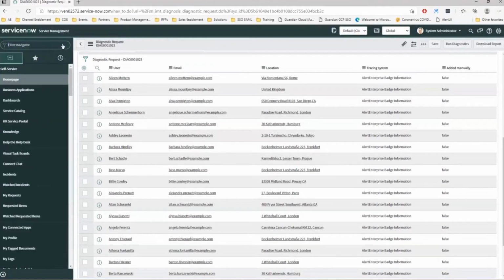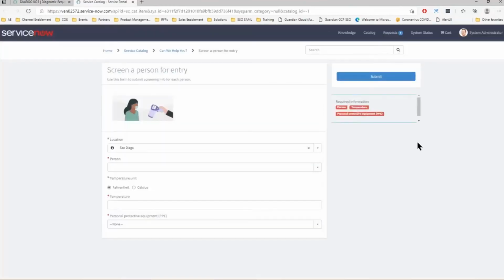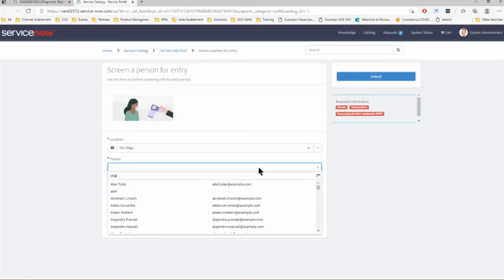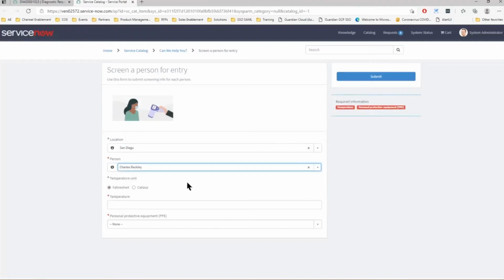The second app that I had mentioned was around employee health screening. Let's say you want to request re-entry, and as part of your re-entry, the requirement is to complete a health survey. For demo purposes, this is a very simple form, but this can have any number of questions, any type of information that you want to request from an individual. I'll operate in the capacity of a person named Charles, and I am requesting access to the facility, or I've arrived on site and I'm interfacing with some lobby personnel or a lobby ambassador.